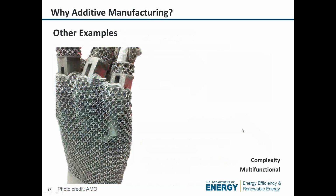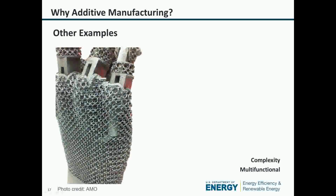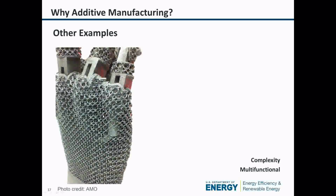I'm just going to go through really quickly and give a few more random examples of some of the things that additive can be useful for, just to maybe spark some thoughts, maybe in the context of a fuel cell. This just looks like a hand, and it's a robotic hand assembly, but you notice that additive is able to make this fine mesh, which can be really good for, I can imagine, increasing surface area and also just decreasing weight.